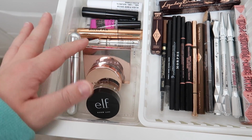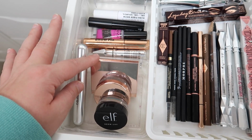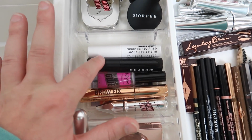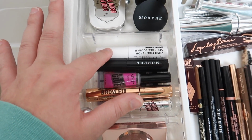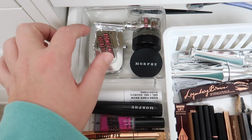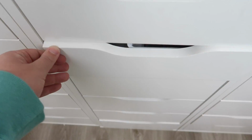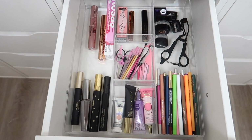Brow Lift from e.l.f., the Brow Freeze from ABH, and this Patrick Ta brow soap. I have Benefit Gimme Brow, the Brow Fix from Charlotte Tilbury, the NYX Brow Glue, Morphe Clear Brow Gel, and the Milk Cush Fiber Brow Gel. And then back here we have the Morphe Brow Powder, the ABH Dip Brow, Benefit Ka-Brow, and then the Foolproof Brow Powder from Benefit. That is my brow drawer. Then going down from here, we have mascaras, eyeliners, and eye primers.